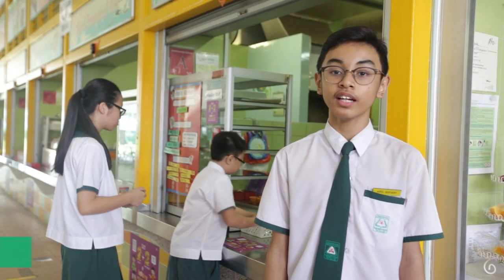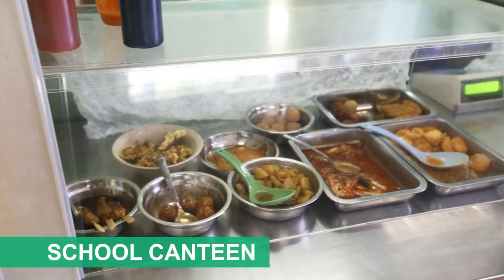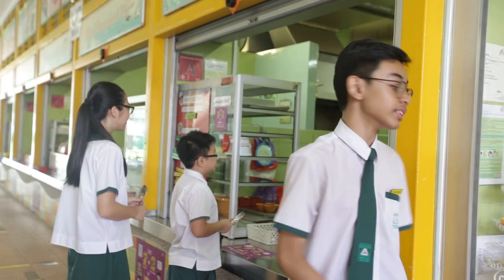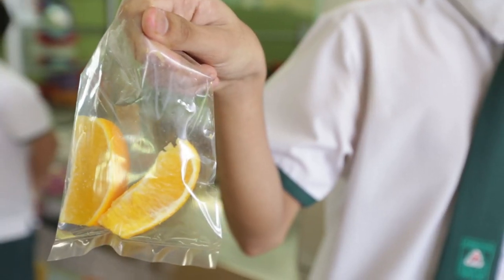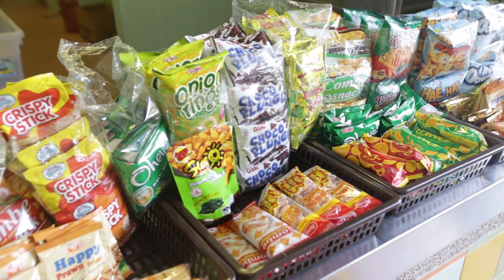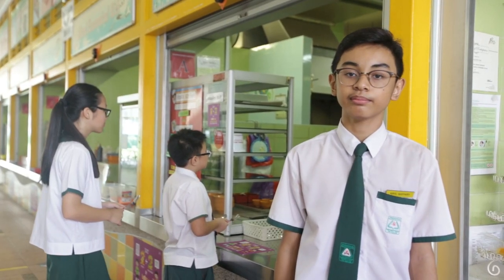I can smell the aroma from my favorite food stall. This is our canteen. Here, they serve the healthy meal plate. Food that is cooked with less oil, salt, and sugar. It also comes with a serving of fruit. There are two halal stalls, rice, noodles and drink stalls. You have to queue up orderly to buy food at all times.